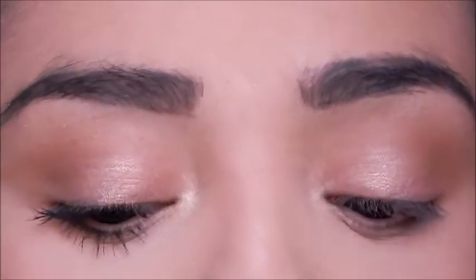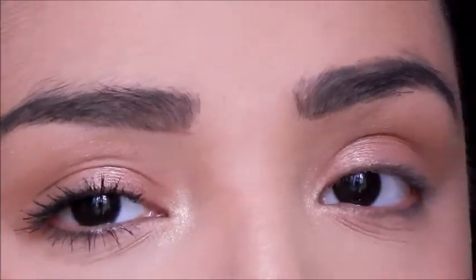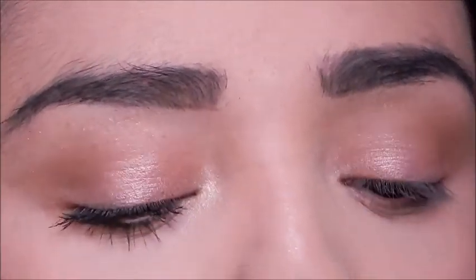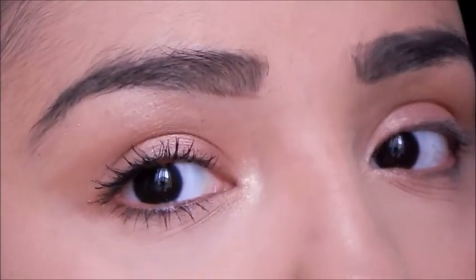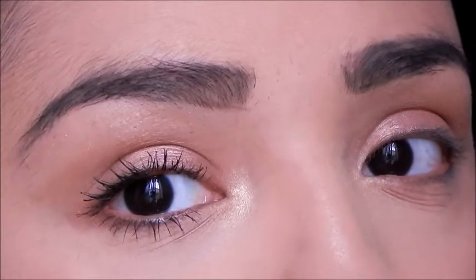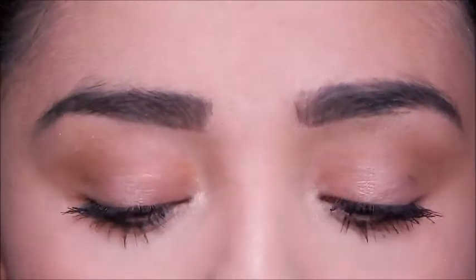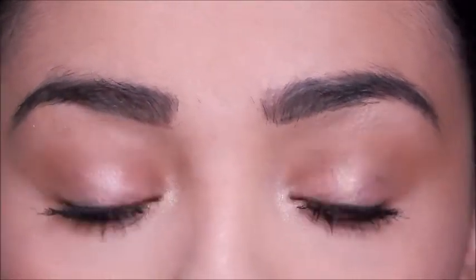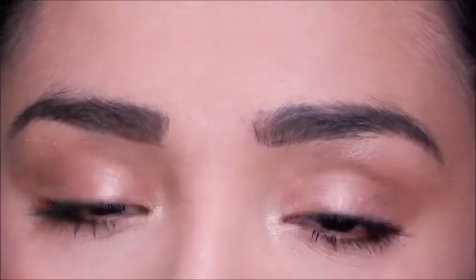So again, here is, I don't know if you can see that. I'm trying to be in frame. Sorry if I'm not. Without and with the mascara. Not too dramatic, but pretty good. So here is the second coat on my eyes. It's fairly comfortable and actually feels effortless to put on.